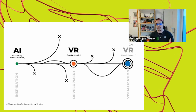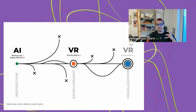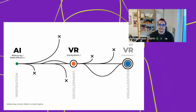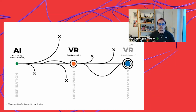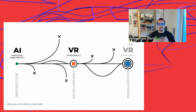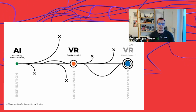In the first part, I have AI for inspiration. For me, it's really interesting to see how this different reality can inspire me in ways that I was not expecting. Then I jump into development of the idea with VR, with Draw It Sketch. It feels much more natural. It feels correct. So even for sharing, for having feedback with my mentor, with my boss, with my colleagues, it makes sense to have this development of the ideas with VR itself.